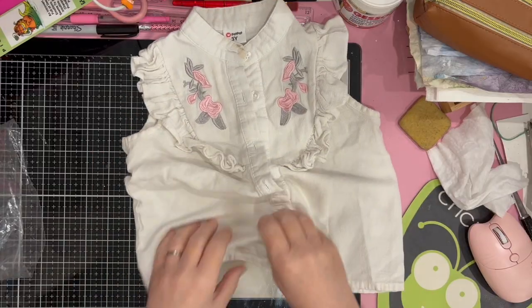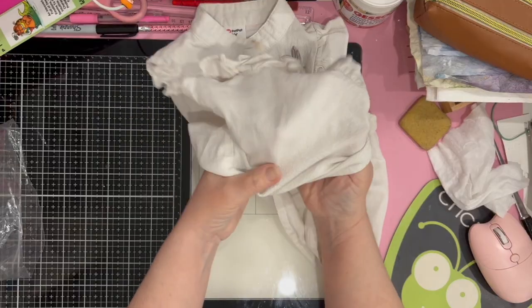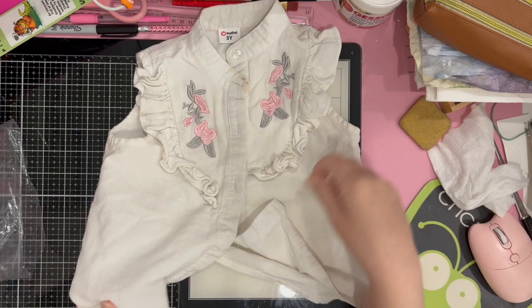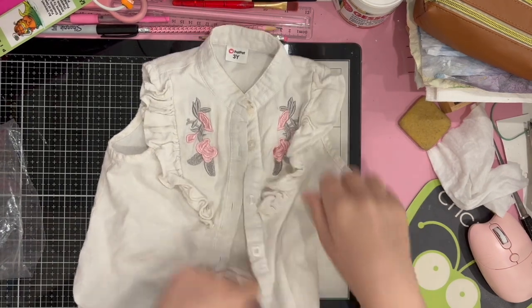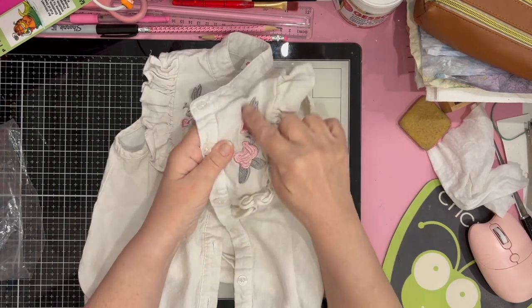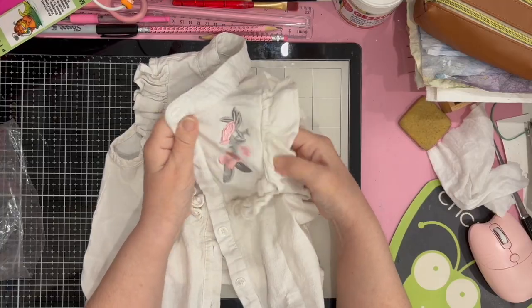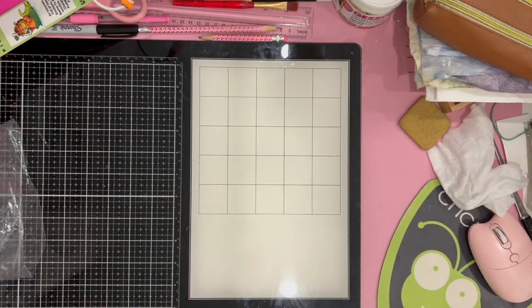It's a great textury cotton, really nice linen-like cotton. And it has these embroidered flowers on here. There's a ruffle. So yeah, I got it again for the possibilities of repurposing.